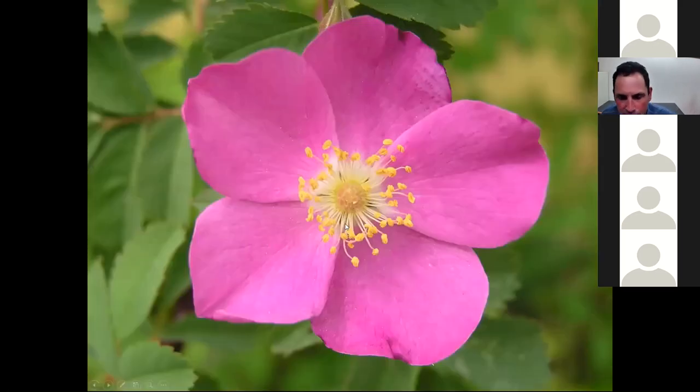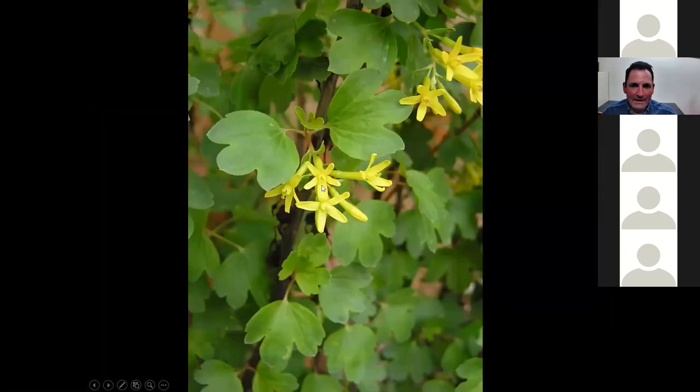Woods rose, very common. We actually have several species of roses, ranging from the teeny prairie rose to the giant fruited Nootka rose. Golden currant is one plant that often gets overlooked. It's one of our first shrubs to flower. Wax currant probably flowers earlier. This flowers when it's coincidental with hummingbirds arriving in Montana. And this is such an important hummingbird food.